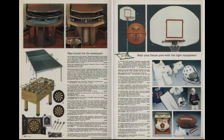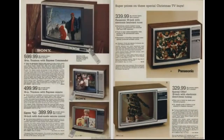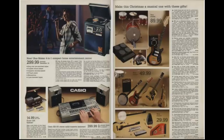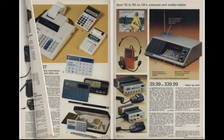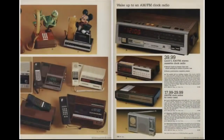I believe this is the end. Let me go toward the end. I forgot to show this. How did I miss this stuff when I was looking at it initially? Yeah, electronics. I was wondering why there wasn't any electronics in here. I skipped all over it. Wow.